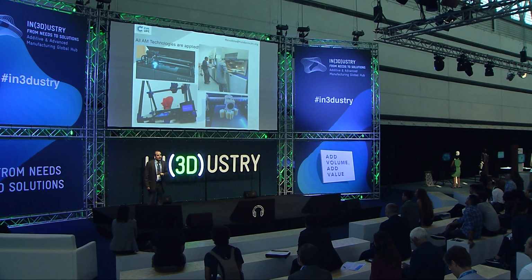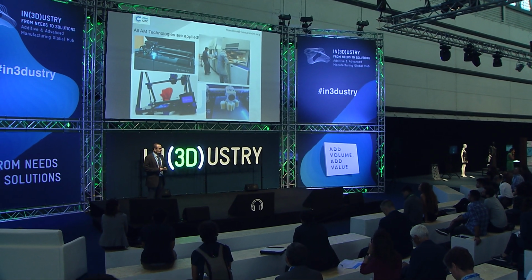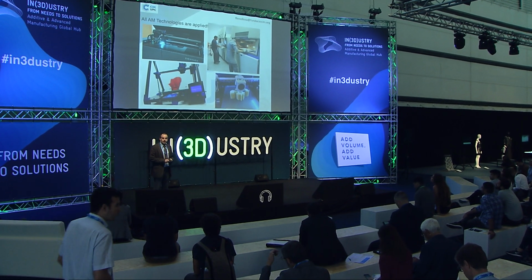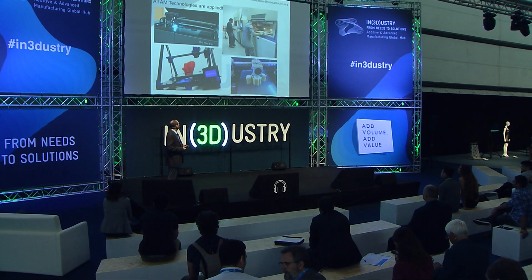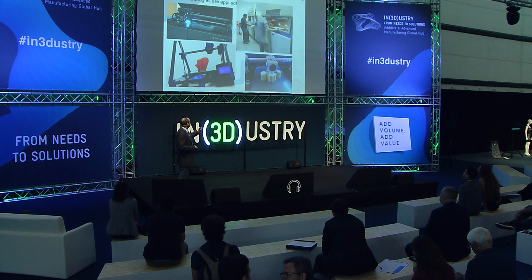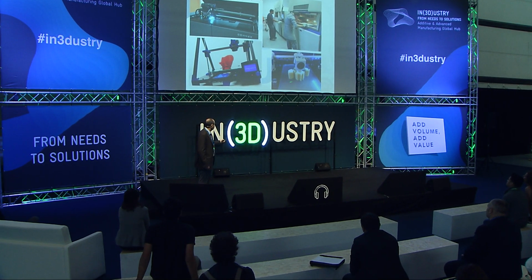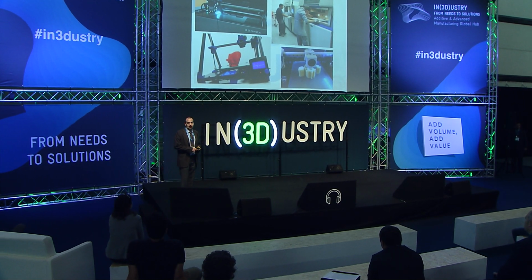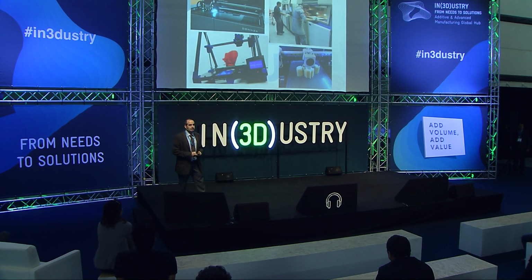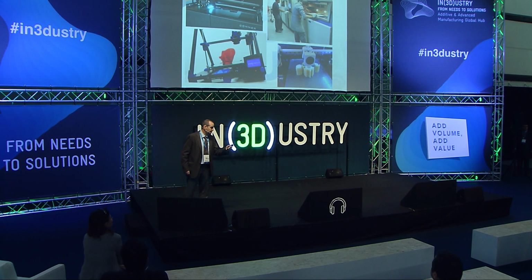We do all this with a lot of machinery. We have our own machinery, and there is machinery of technological partners, and I have no problem talking about trademarks. We work with 3D Systems. We work with Stratasys. We work with our own printers. There's no problem. Every rapid prototype machine, I think, may be useful for this purpose.